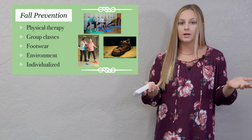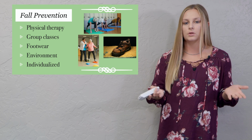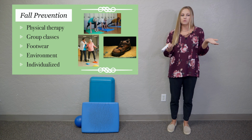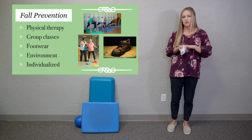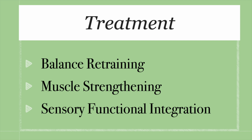You can change your environment. So in your home, a lot of people like to have rugs everywhere. They look really nice, but oftentimes those can be a really bad fall risk. And then just individualize your fall prevention. Like we already talked about, moving those rugs, maybe even putting a sticky thing underneath your rug so that your rug doesn't slip when you do step on it. So some treatments we can use to help improve our balance are balance retraining, muscle strengthening, and sensory functional integration.